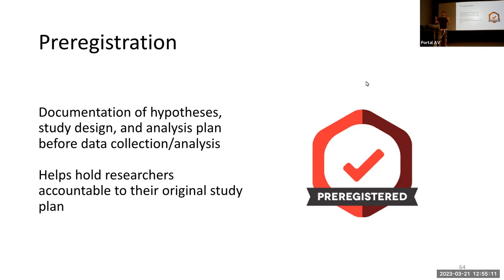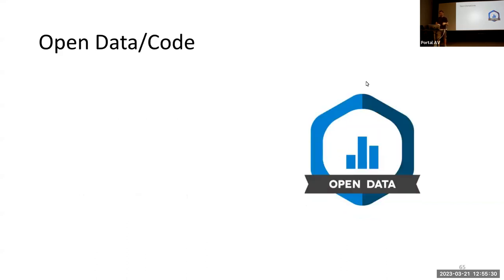If, after looking at the data, it in no way supports what you originally planned to do, and you have this publicly accessible document with a timestamp on it showing that you said on this date you were going to do this thing, you're less likely to feel able to change it post hoc. And so that can increase the openness and transparency of the research done.